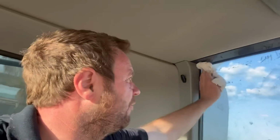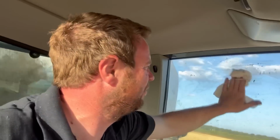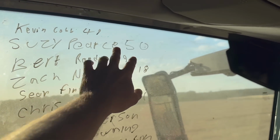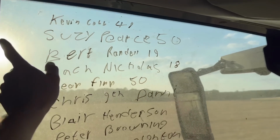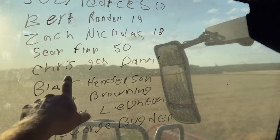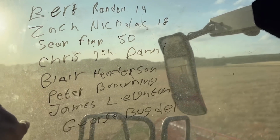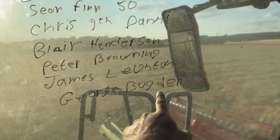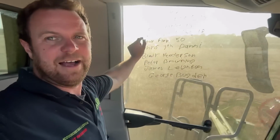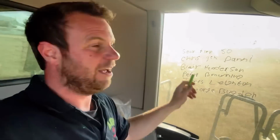Wiping off the tally chart from the combine run because it's obviously a bit difficult to see out that window when I'm emptying the trailers, and I'm going to put the birthdays on it as well today. Right, we've got a birthday window today, so we've got Kevin Cobb is 49, Susie Pierce, I think it's pronounced Pierce, is 50. She doesn't look it, I've got her on Facebook. Bert Randall 19, Zach Nicholas is 18, Sean Finn is 50, another 50 there. Chris and Danny, happy 9th wedding anniversary. Blair Henderson's on there, Peter Browning's on there, James Layton's on there, and George Bugden. Happy birthday, everyone on there, and happy anniversary, anyone that's on there. Writing that at arm's length while sitting on the seat going down the field, so that's why it's a little bit wavy. But anyway, improvised.